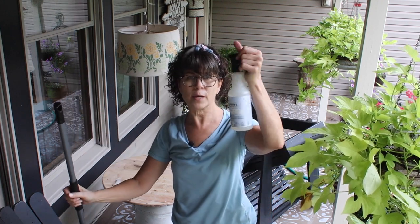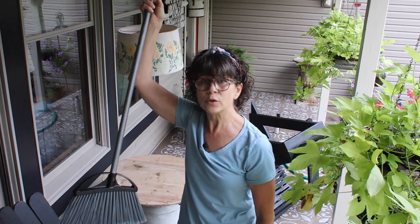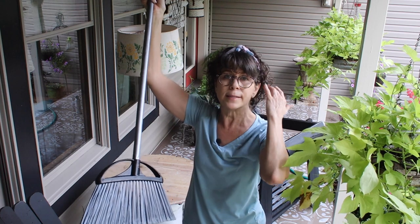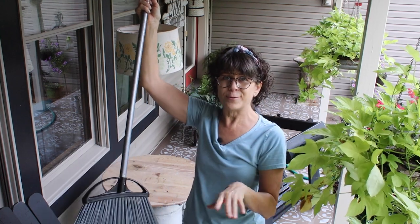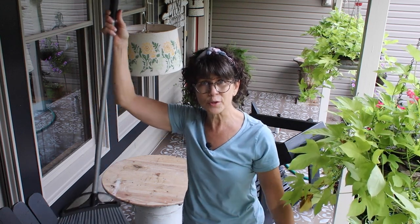So here's a great tip for cleaning your porch. Get some spray cleaner. I'm using Mrs. Meyer's. I'll link it down below. It's a multi-surface cleaner. It's real safe for a lot of things. And your broom. There's no sense in getting down on your hands and knees. Just use your broom as a little scrub brush along with your hose, and then hose it all down. You get a clean broom at the end of it and a clean porch. So let's get to it.